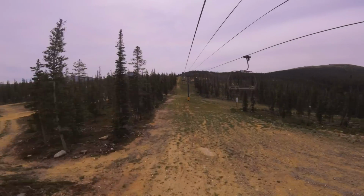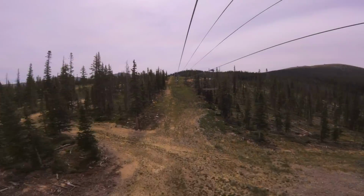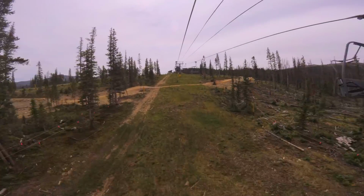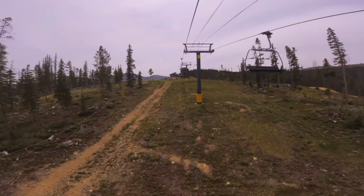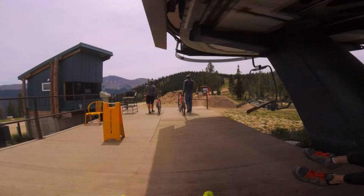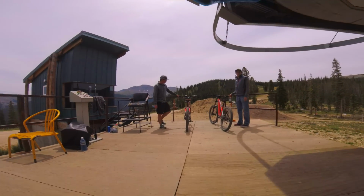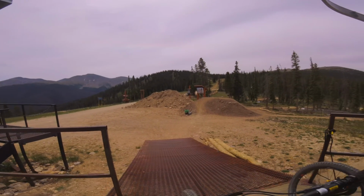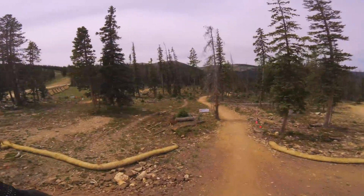It is a beautiful summer day and today is very exciting as I will be riding a lift-assisted bike park for the first time. During the summer months, Winter Park Ski Resort is transformed into Trestle Bike Park. With 40 miles of trails, Trestle has a little bit of everything from "this is my first time" to "I get paid to do this for a living." Well, without further ado, let's hit the trails.